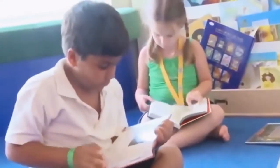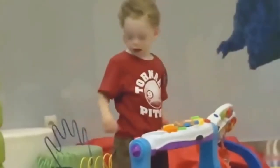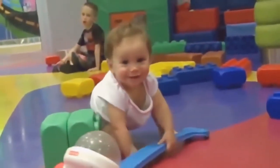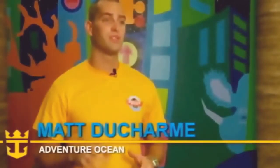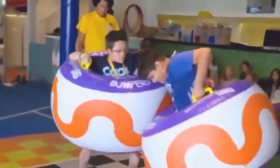Of course, parents are always welcome to join in for Kids in Play, where parents can play with their children in an open, interactive environment. When babies and tots need to burn off some energy, this is the place to do it. Royal Caribbean's Adventure Ocean facility prides itself in being one of the best children's programs in the world, and we've taken great lengths to make sure that we're partnered with the best children's name brands we have.